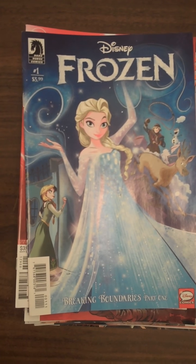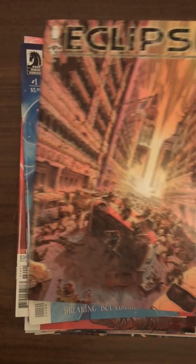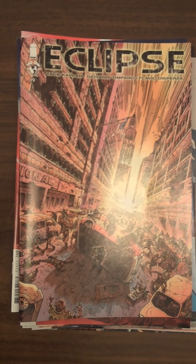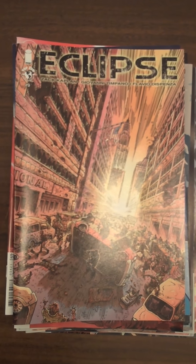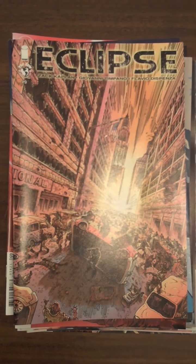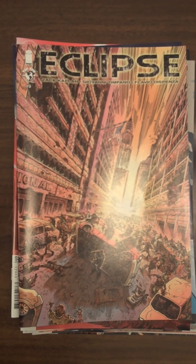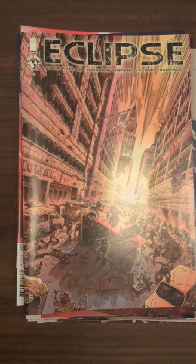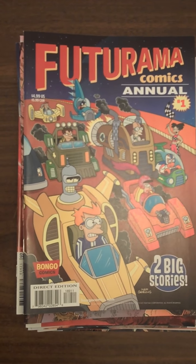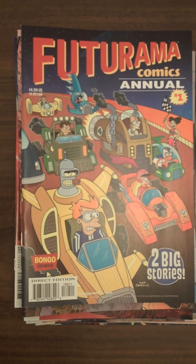Then from Image and Top Cow, we have issue 9 of Eclipse, Zack Kaplan's book. Really cool world, post-apocalyptic, really, really nice. Does a great job with it. Next up from Bongo Comics, I believe. Yes, it is Bongo Comics. We have the Futurama Comics Annual number 1. Highly anticipated here at Fox Comics and Games.